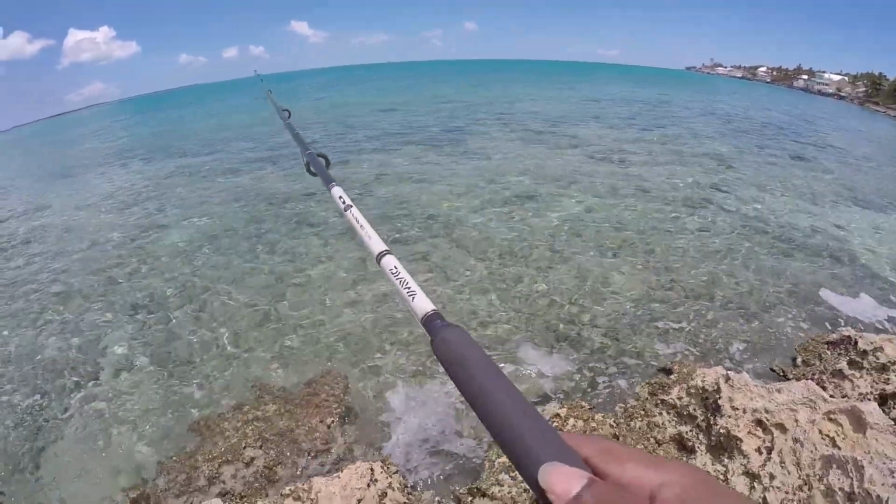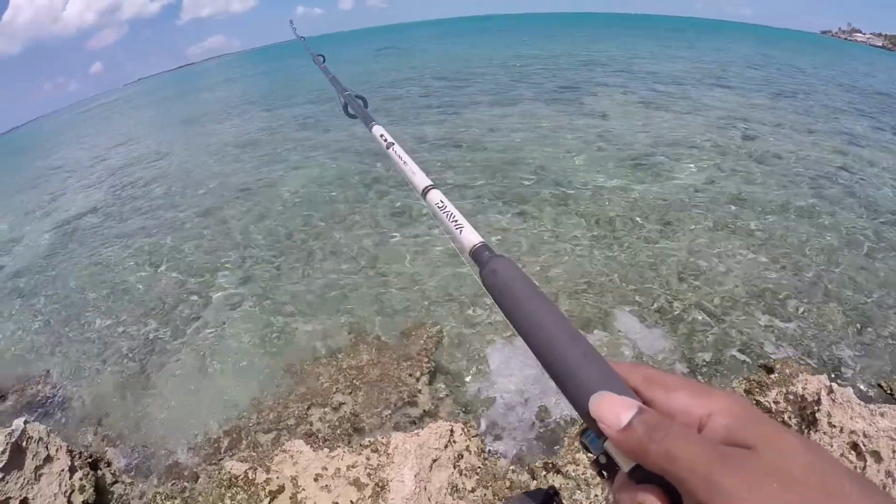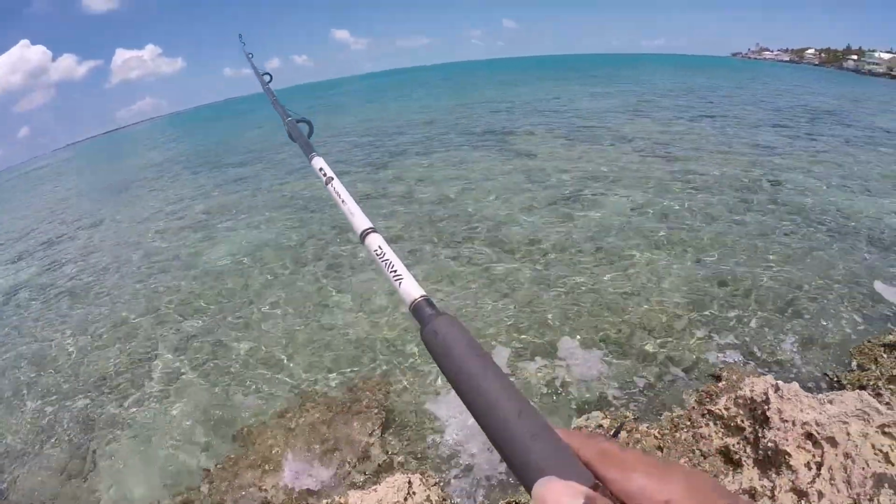Okay, I switched rods. The lure wasn't doing anything, so see if we get anything on a little piece of conch bait.